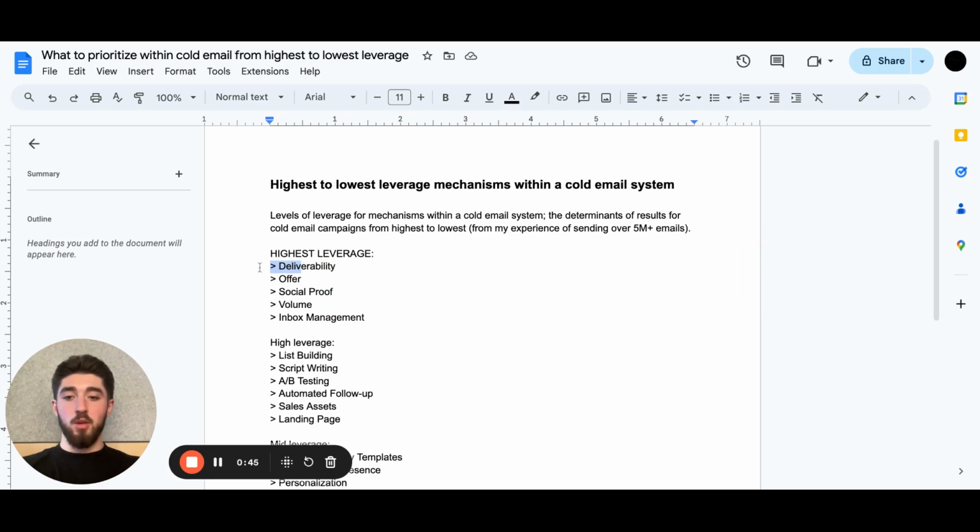Okay. Number one is deliverability. If your emails are not landing in the prospect's inbox, then nothing else matters. Literally nothing else matters, right? It's very simple, but it's probably the most important thing because it doesn't matter what your offer is, social proof, volume. If you're not landing in the prospect's inbox, then it literally doesn't matter. So you need to make sure your deliverability is sorted, or else you will have zero results with cold email and it'll all be a waste of time, right?